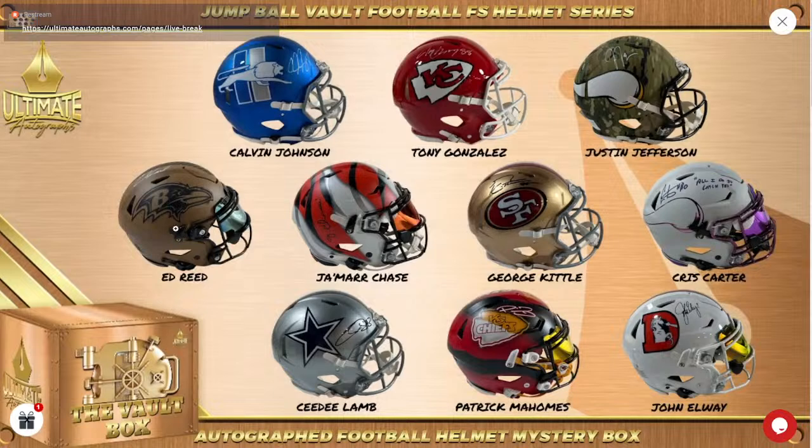It's going to be the Ed Reed on that Ravens Salute to Service Desert. You also have a Ja'Marr Chase on that Speed Flex Ripped. And Chris Carter on the Winter Warrior lid with the inscription, all I do is catch TDs. CeeDee Lamb Authentic is out there on the Dallas Cowboys. And that is it here in that vault, folks.